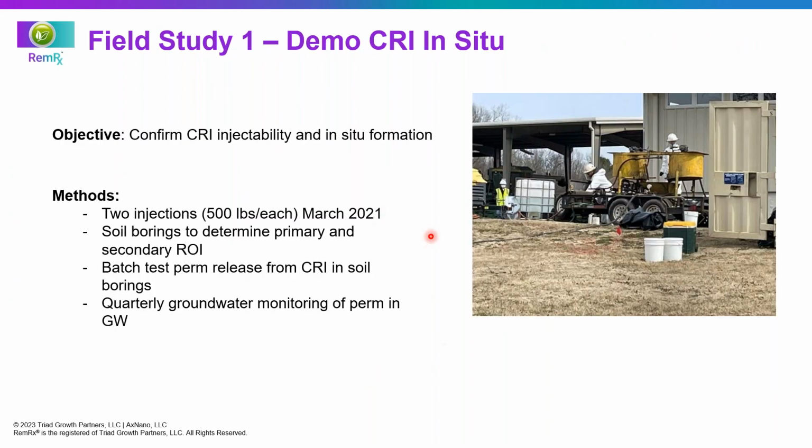Before I get there, I'll just comment that the CRI is prepared on site. So again, you would order permanganate and then order the proprietary polymer. Those two are shipped to the site, and then they are mixed and can be mixed into a chem grout system, the polymer and the oxidant together with some water, and then is injected using pneumatic fracturing.